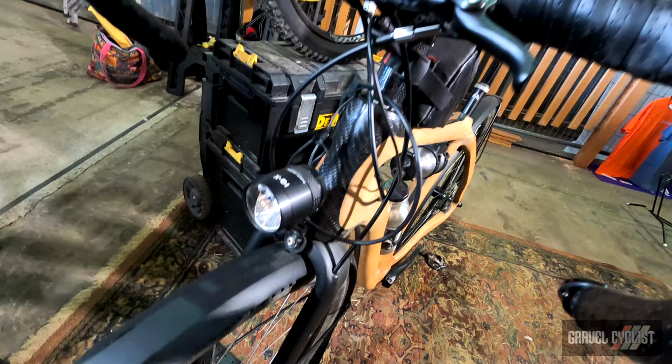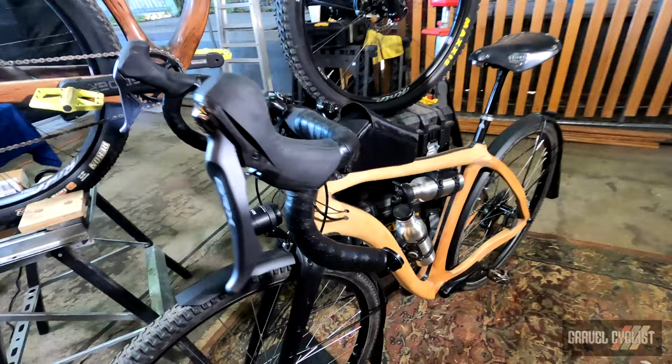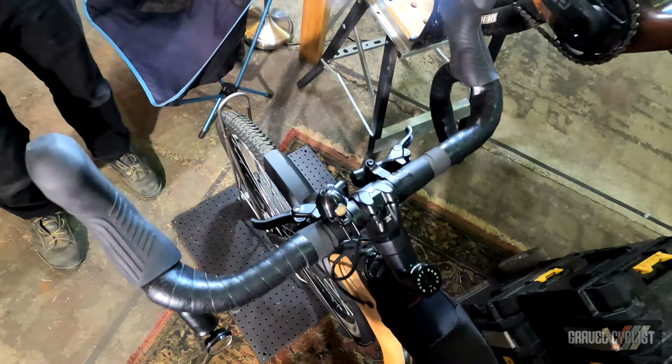We've got full integrated lighting. We've got a dropper seat post. We've got the Shimano interrupt hydraulic levers on the front here. So that gives me the ability to brake from the tops with the full hydraulic operation of the disc brakes.